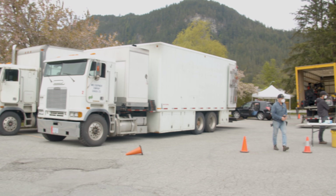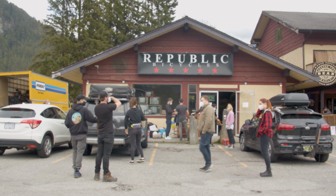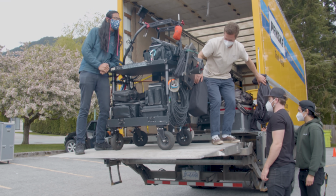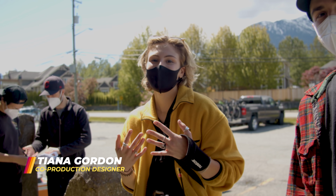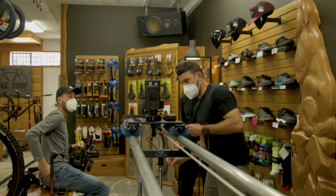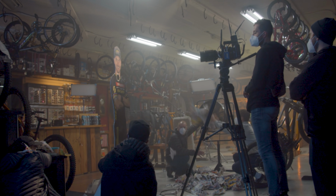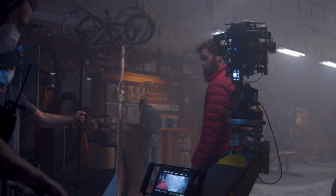After weeks of searching for the perfect location, we came across Republic Bikes in Squamish, BC. In order to pull this shoot off in 2 days, we needed the largest crew and most equipment we've ever had on set. We had many complicated elements that needed to come together, including motion control, rain towers, pyrotechnics, wires, dollies, wind, and lightning. To speed things up, we had 2 cameras rolling at all times.